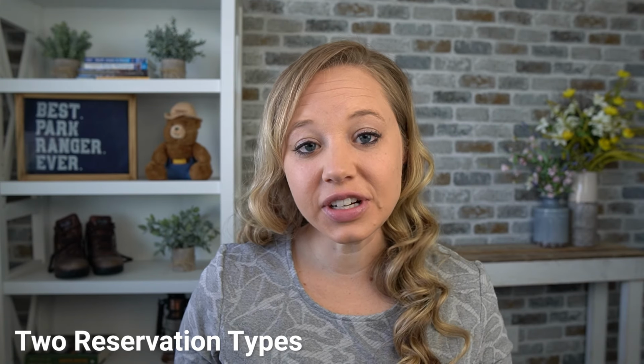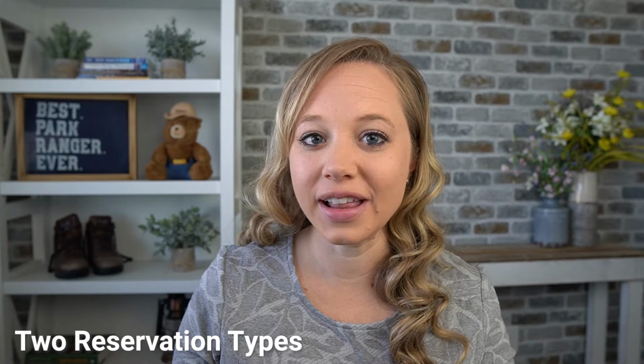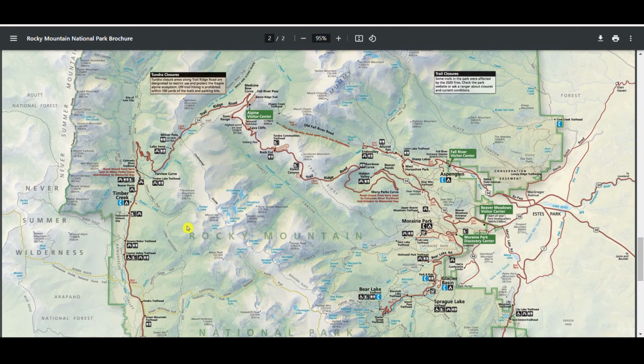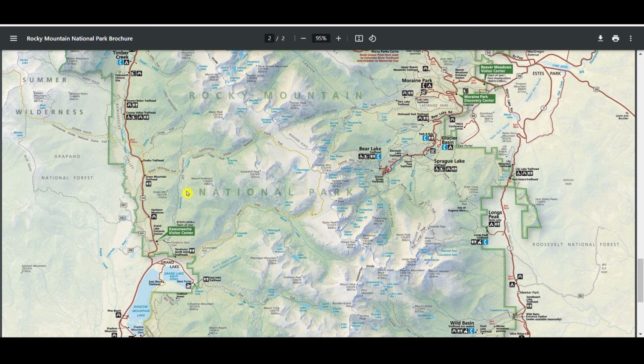There are two different types of reservations that you can get for these timed entry reservations at Rocky Mountain National Park. The first is just called timed entry. It's their basic reservation, and that is to get you into the park anywhere except Bear Lake. So looking at a map of Rocky Mountain National Park, you can get in any of these areas. Up here is Trail Ridge Road, which is the main road through the park. You can come in through this side, the Grand Lake side. You can get into all these side areas like Longs Peak and Wild Basin.